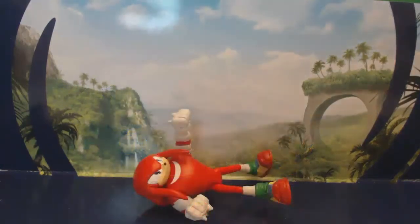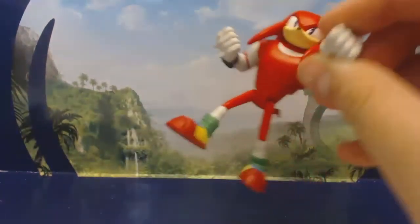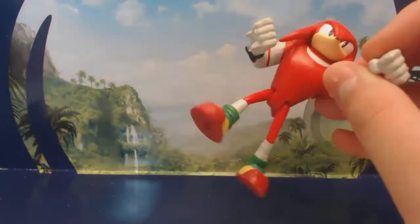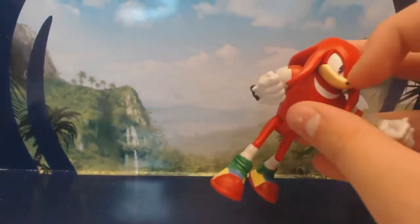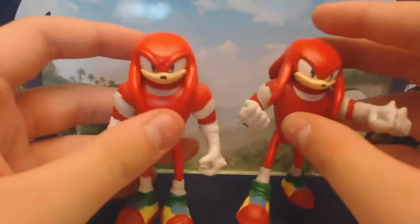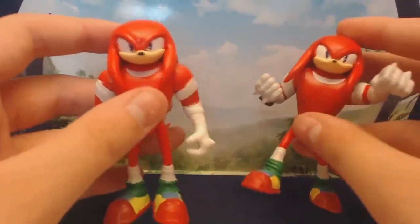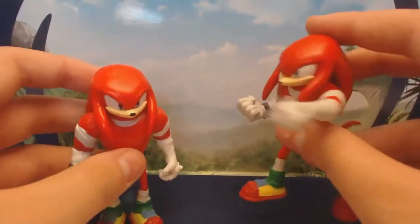I actually kind of wish I could stand the Knuckles, but I can't, because he's not on a flat surface. But yeah. So the paint job on him looks kind of great, especially since, well, re-releases, the paint jobs on them are just bad. But this re-release is actually kind of good. In fact, all of them, maybe except for the Sonic, they're kind of good. This one is kind of an improvement over this one. This one's in a standing pose, like the other one. This one's in a fist position.